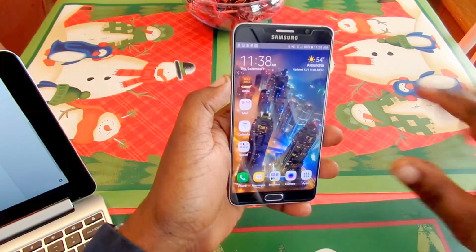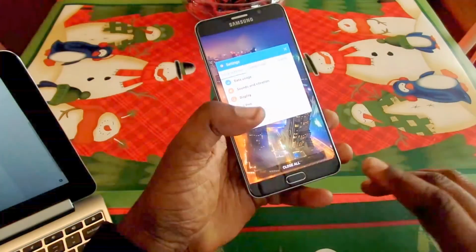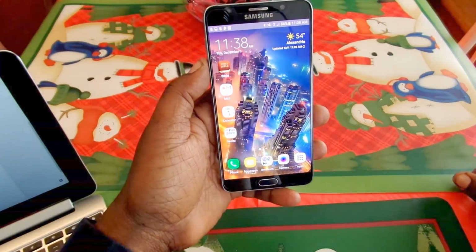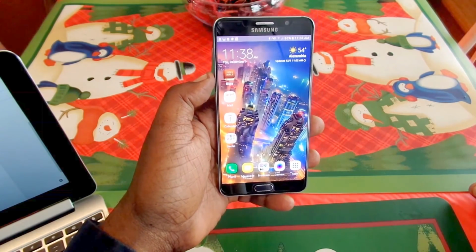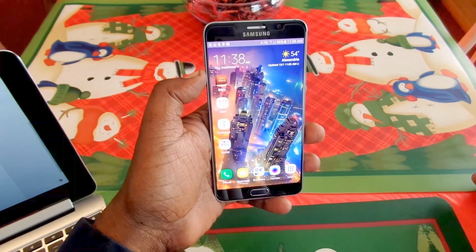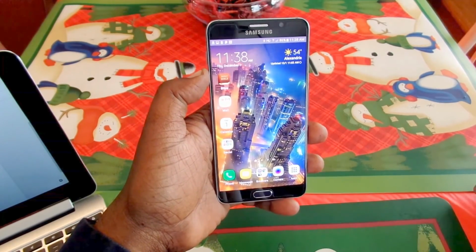Another thing I like about it is this 5.7-inch screen right here. This thing pops, man. The colors on this thing are vibrant, and it just looks good. I turn the brightness up a lot right there, so you can see. It's bright, and this screen just looks awesome, man.